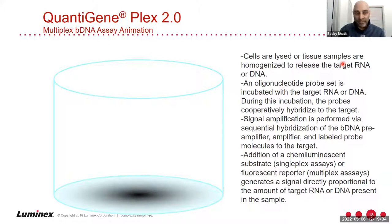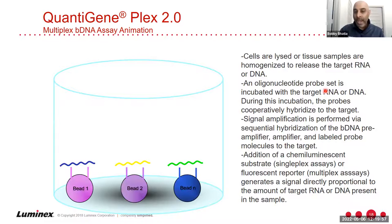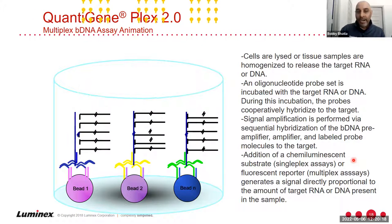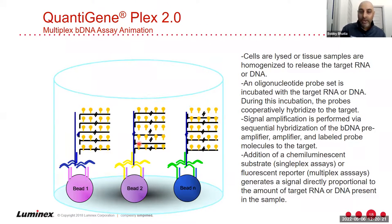If it's a nucleic acid, let's say, for example, we're talking about RNA. What happens usually is that you can lyse the RNA from your sample, whether it's a paraffin-embedded sample, live cells, or tissue samples. And then when you homogenize it, you have the beads ready to go, and the beads already have a certain target RNA or DNA bound to them. When you add it, it's then incubated overnight where the hybridization happens. In a branched DNA technology, it's mixed with amplifiers and other probe molecules to that target. Then you add a fluorescence reporter, and the higher the signal is, the stronger that DNA or RNA is. The lower the signal is, the weaker it is.